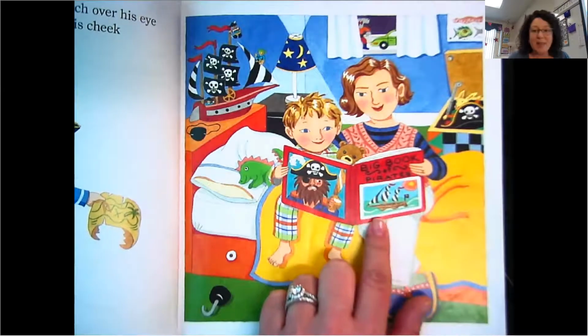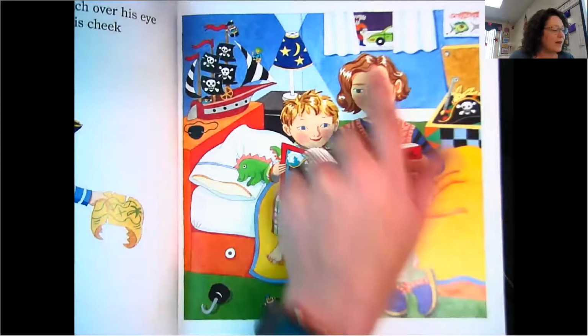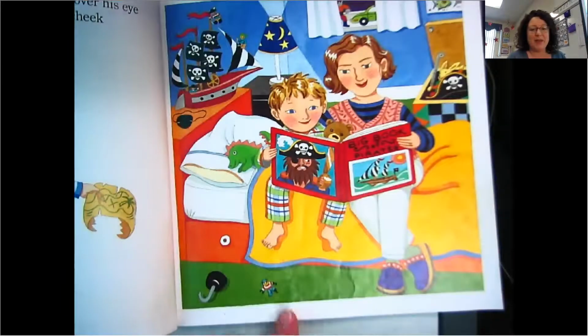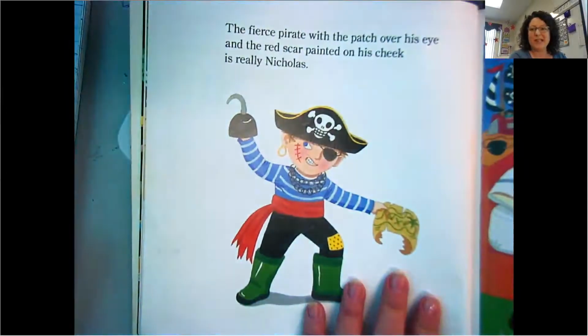Nicholas must really like pirates. He's reading a pirate book. He's got a pirate ship, pirate hat. Look in the background. So he even has a pirate toy on the ground. So he is going to be a pirate.